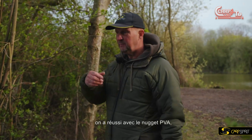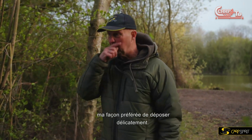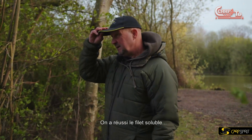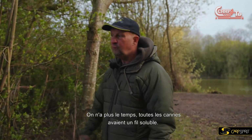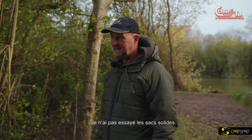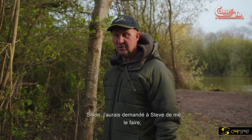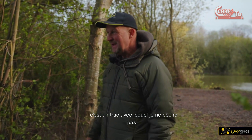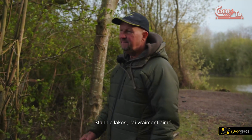So we've done the PVA nuggets, which is a favourite way of doing my old noodle link up. We've done the mesh bag. Run out of time now. All 3 rods went back out on stringers then. Never even got to look at the solid bags, but then I ain't that fussed. If I hadn't done the solid bag, I'd have got Steve to do it for me, because it's something I don't really fish with. But Stanwick Lakes, thoroughly enjoyed it.